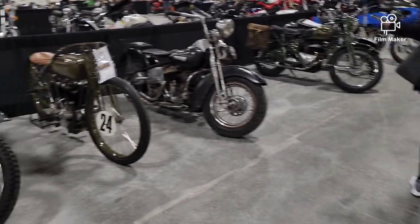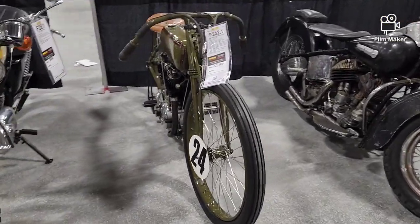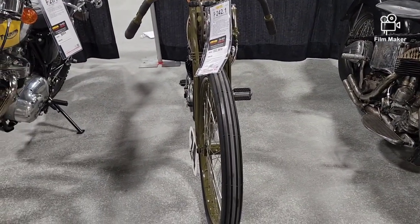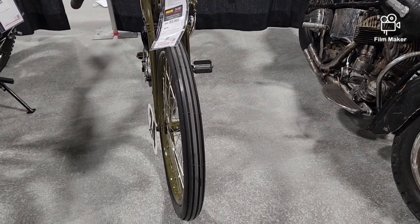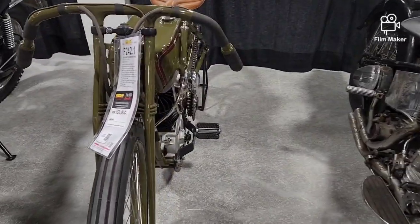Oh, look at this. That's beautiful. That's a flat track racer. They race these on wooden flat tracks, going around. That's why the bars are down like that. It's beautiful.